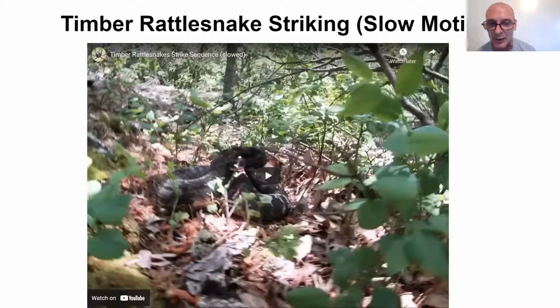What happened here is this snake is caught out in the open. It's far away from its rock and has nowhere to go. I startled it, and it struck at my GoPro while the GoPro was in my hand. So I came real close. But I want you to also pay attention to what the snake does afterwards. This is typical of what a snake really wants to do.